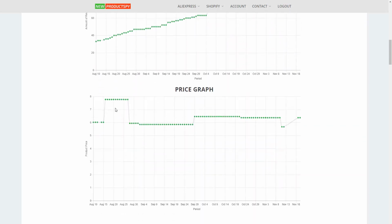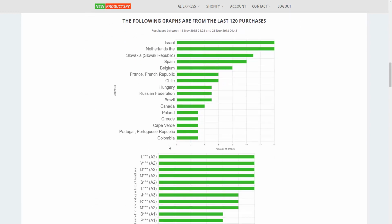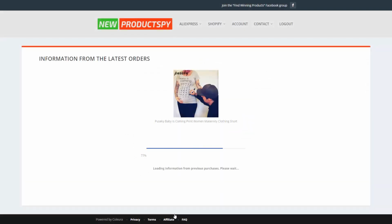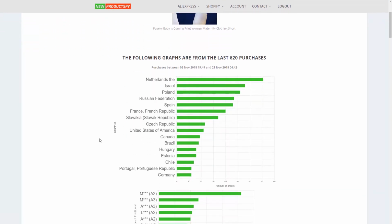You can see the price going from $6 to $8, so there's some room to negotiate the price. Here we can see the recent purchases. Let's go for a detailed analysis. So you can see that it's been sold to really a lot of different countries, the Netherlands, and then going down some European countries, US, Canada.